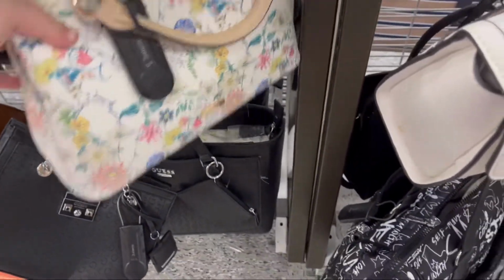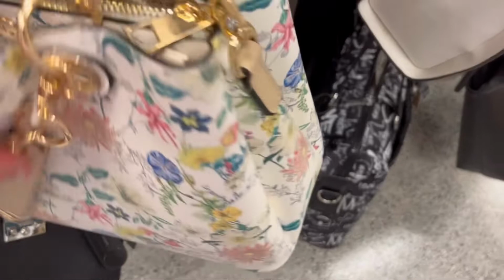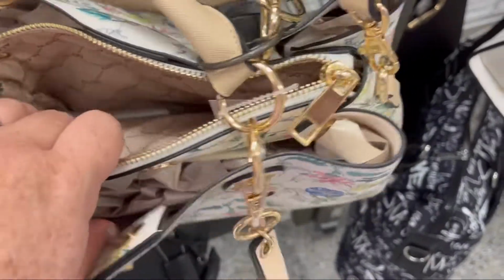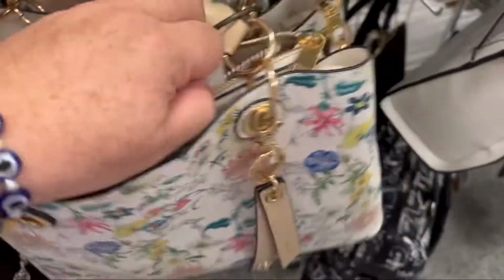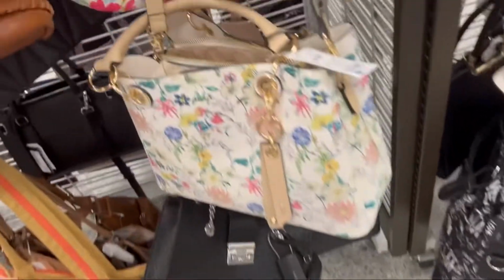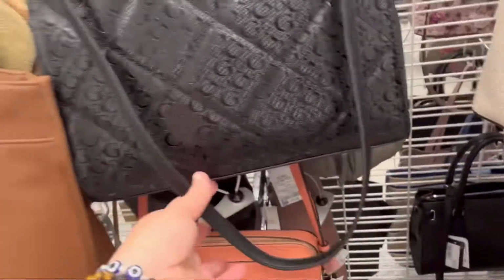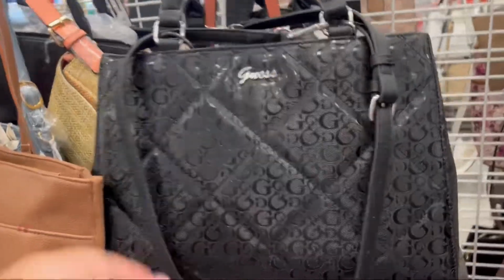That bag that I just showed was kind of dingy. This is a really cute bag. Aldo. Again, I was struggling to find the tags. $32.99. I mean, before I even really want to look at a purse in detail, I want to know the price of it. Oh, this is a nice little Guess bag.